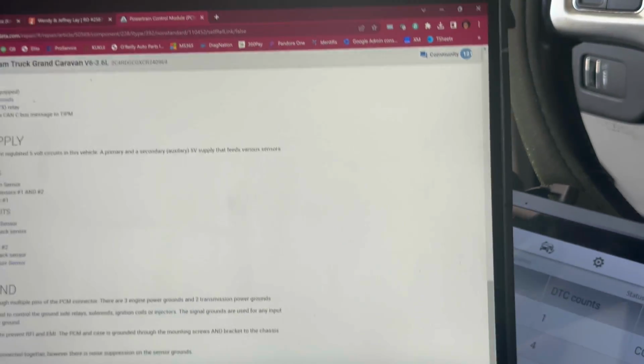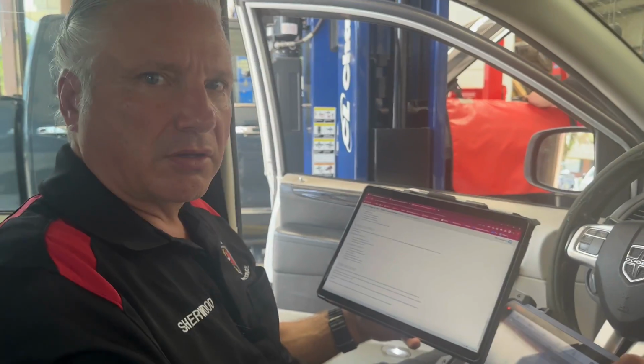Now, I know right now that a lot of you guys are like, what's a PCM, man? Why are you taking so long to even determine that? Well, I want to be 100% sure, because what if it's got something different in this car? I mean, obviously it's a 2012 Caravan. We may all know that this is a PCM, but I would be 100% sure.